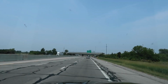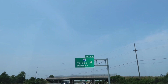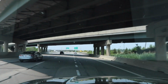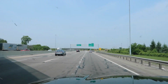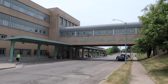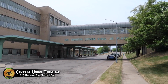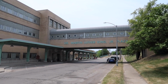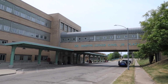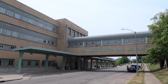Now for our first flashback scene, we got to come back to my home state of Ohio to Toledo to find a train station. Here we go. We're here at Toledo's Old Union Terminal train station, also known as Dr. Martin Luther King Jr. Plaza. And this is where one of the iconic flashback scenes happened. Let's go match up some shots.